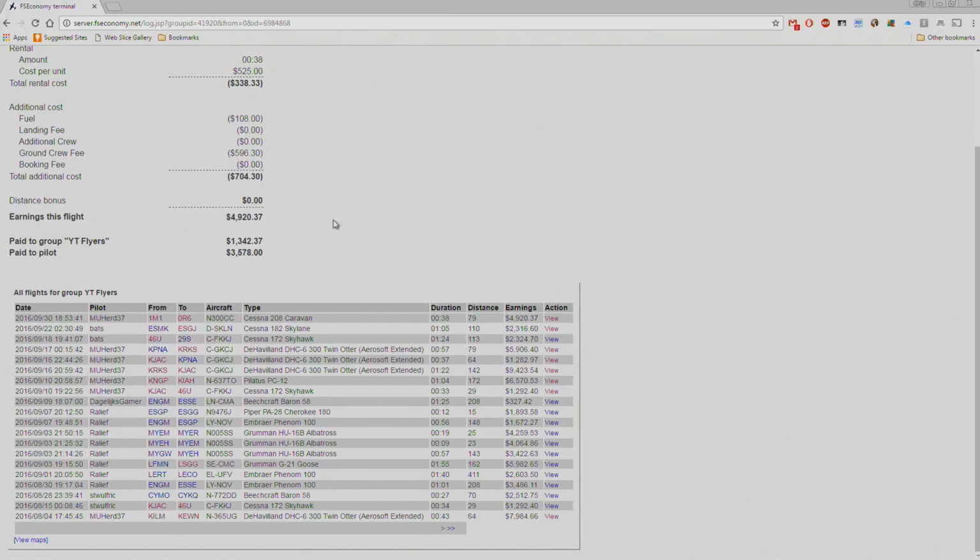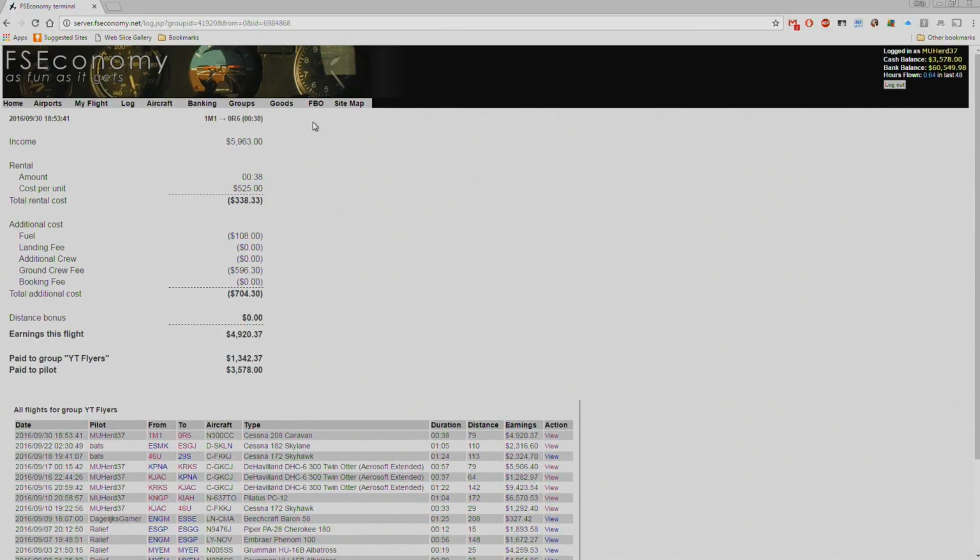So we didn't have a booking fee. That's pretty nice. That saves you some money. Usually it's pretty high. So we actually made $4,920.37. That's almost $5,000 for 79 miles. I gotta say, it's pretty daggone nice.